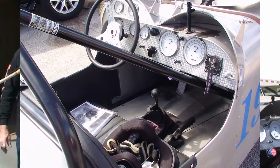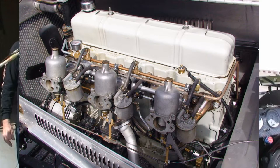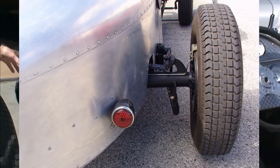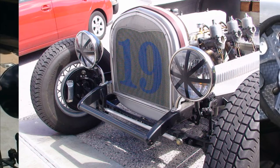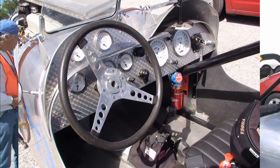So we compete in a pre-war class, so we used a 1941 Chevrolet engine. The rear suspension and stuff is Model A from 1929. The front end is a 1929 Ford axle. We have 1935 Ford wire wheels on it. All the suspension is home engineered.